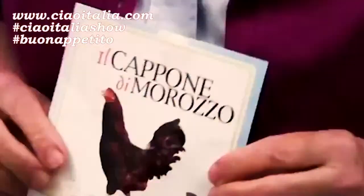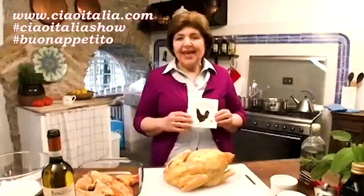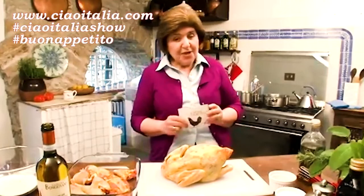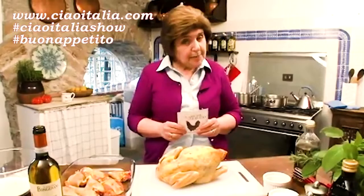So seriously that there is a consortium that oversees the raising of these birds, what they eat, how long they live, and so on. This is a very tasty bird. And when I was a kid at home, and even till today, this is the bird that we ate at Christmas time, Thanksgiving, and other occasions during the year. So if you've never had a capon, you've got to try it.